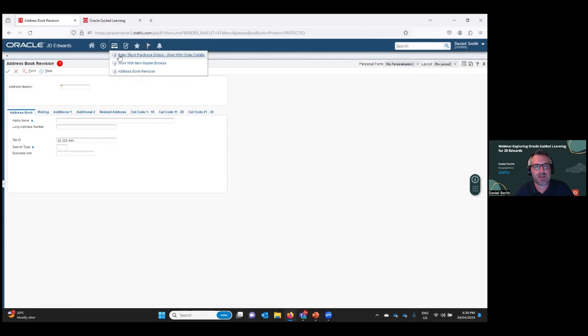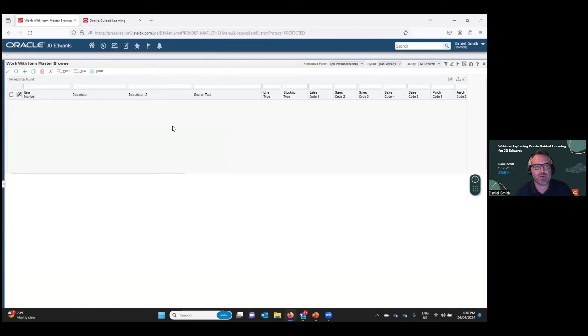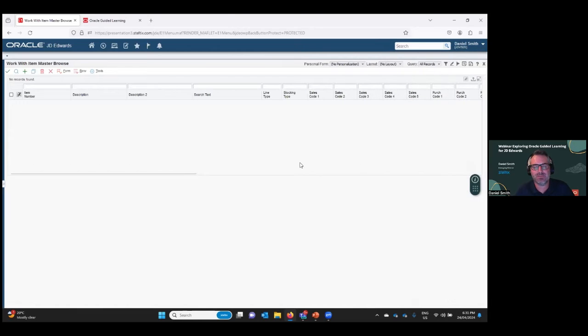The other feature that I'll showcase is the conditional processing of a particular data entry. So you can use the OGL to drive different process guides or training material based on the information that is entered by the end user. So for this particular guide, I'm going to create an item. So typically this guide would present itself without me having to go navigate for it, but I'm just going to click on here. I'm going to add an item.